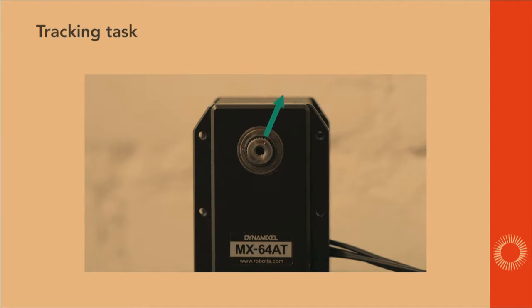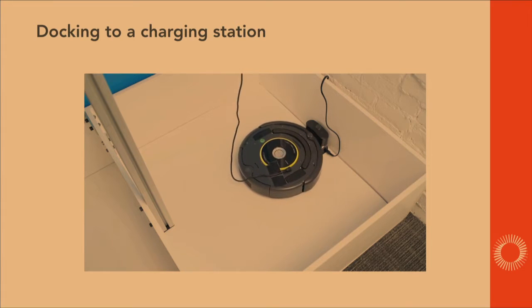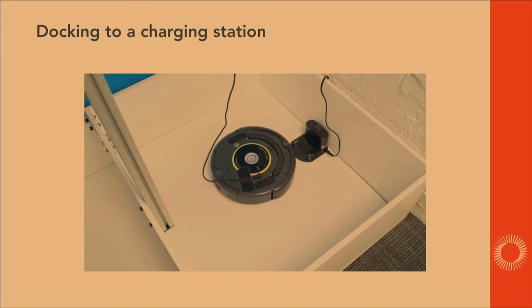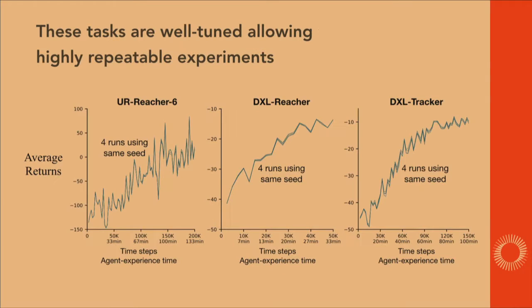where we use an inexpensive servo motor, which any graduate student can easily purchase, to a robotic problem with a real and immediate application in the industry, where a mobile base is learning to dock to its charging station, as you can see here. Now, it's not just about making these tasks available.